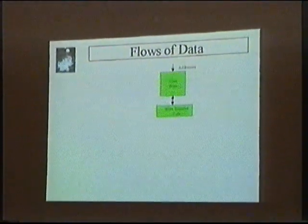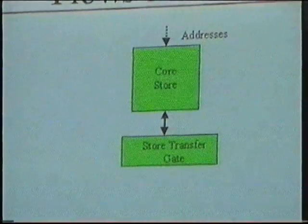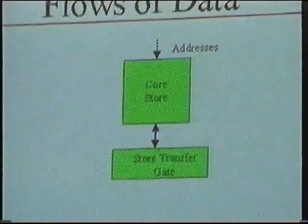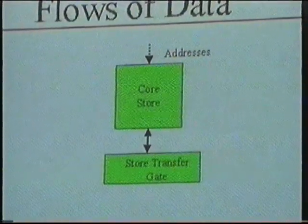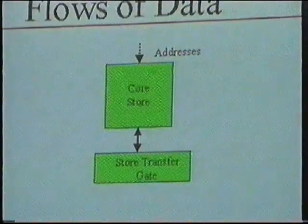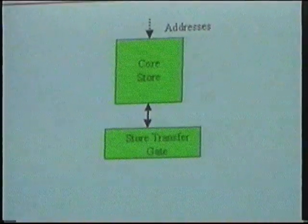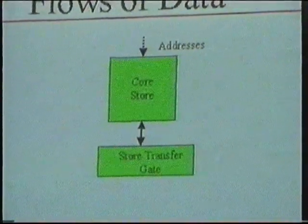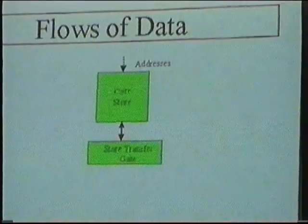This diagram, if only we'd had this diagram in the 1950s, we would have understood the machine a lot more. I've only created it recently. The whole machine was built around the core store, 12 microseconds, with what's called a store transfer gate, which took the 49 bits out of the store, 48 bits plus parity, and carried on to the distributors.